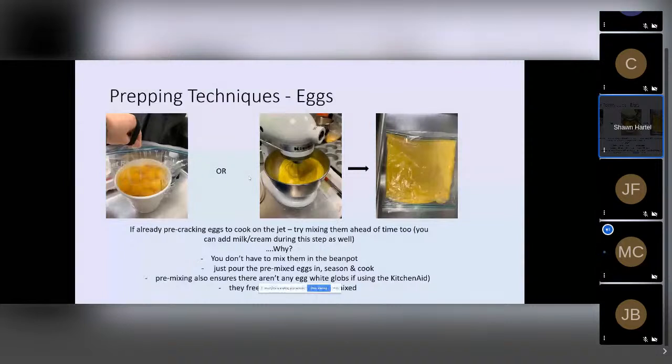That is probably the number one reason why I would always mix them ahead of time. If I do crack eggs and mix them and I'm not planning to use them the following day, I do freeze them. And that's just my personal preference because I get very grossed out about the thought of pre-mixed eggs that were out in the open air like that and then Ziplocked.